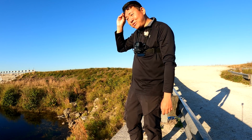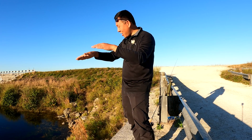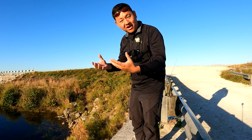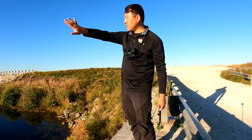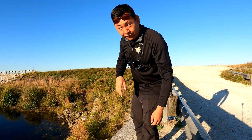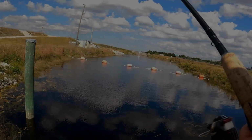I'm gonna spend a little bit more time punching the rocks over here because there are a few more species that live in this type of environment, and then we're going to move around, cast around, looking for the other species on my little Florida blacklist.